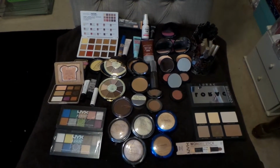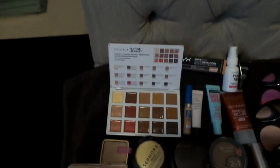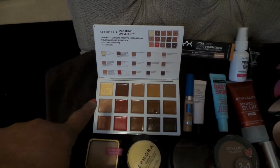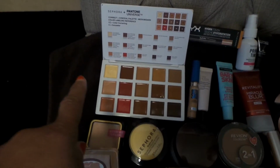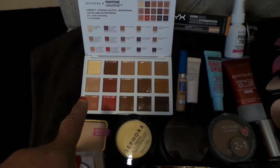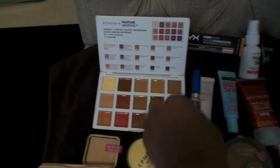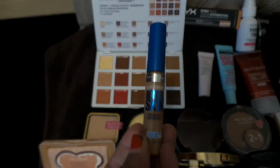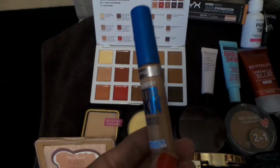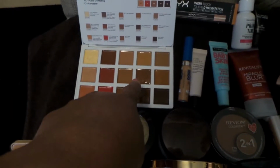I'm going to start out with my color correcting. Y'all remember I hauled this color correcting palette last weekend. I purchased it from Sephora, so I've been really wanting to try it. So I'm going to be using this palette as my color correcting, and then my drugstore concealer is going to be the Maybelline Baby Skin, in the color medium deep. And then pretty much just the other colors in this palette here.